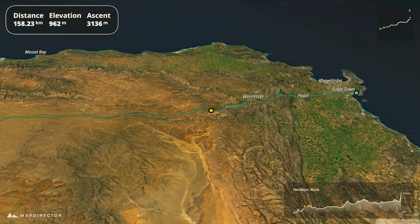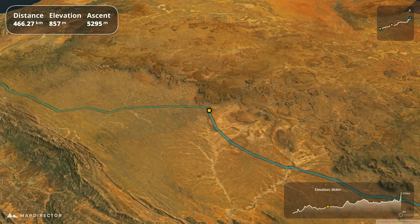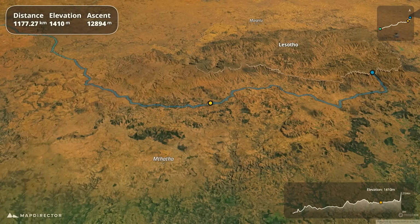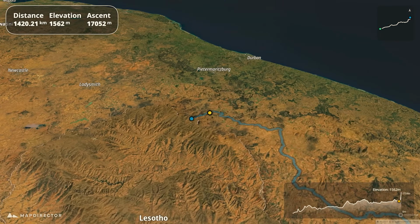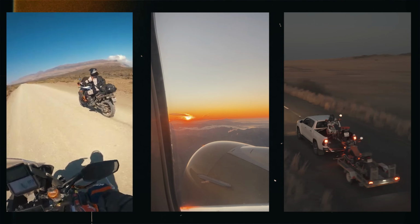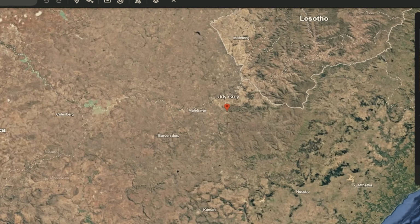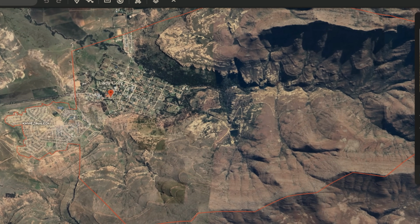Lesotho may be just across the border, but from Cape Town it feels like a world away. Over 1,500 kilometers stretched between us and the border on Sani Pass. And each of us had a different plan to get there, with the idea that we would all meet up in Lady Grey on Friday for lunch and then hit the trails after that.